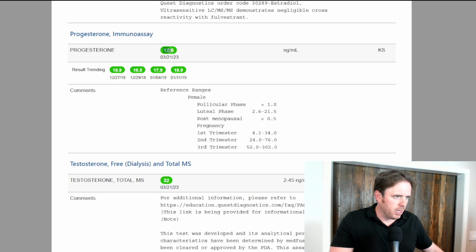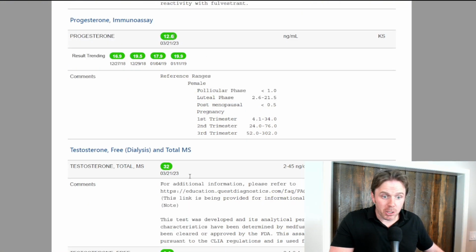And again, remember, this is going to be the highest place in a woman's cycle, because this was taken in a patient during the luteal phase around day 20. So this is going to be the highest that progesterone typically will be. Outside of that, it'll be less than 1 in the follicular phase, and it can even be much lower during ovulation as well. So the luteal phase is the highest, and then you're going to see the follicular phase the lowest, and you can see testosterone is much higher than that on average. So pretty cool. Most people don't know that.